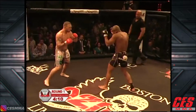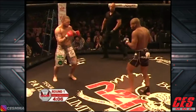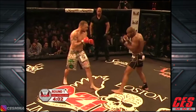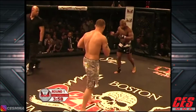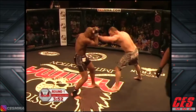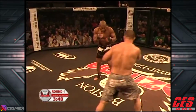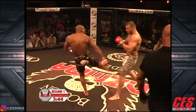Todd again prodding, trying to keep that distance, trying to keep John off. Nice rear leg by Doomsday. Again, Todd with the jab. Straight right hand and the left hook that just missed. Again, you see Doomsday's hands are up high. He knows he's going to have to get touched up a little bit to get inside on that. We'll see if Chattelle counters and goes to the body to try to drop those hands.